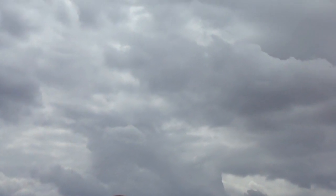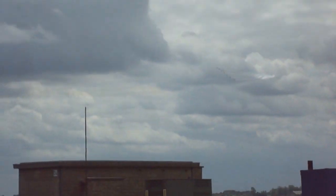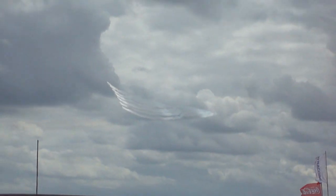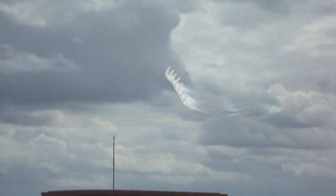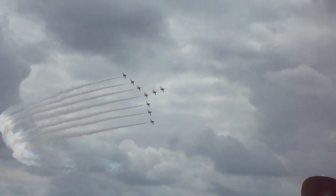Now sitting just to the right of the neck of our Swan, at the back there, is Red 2, Flight Lieutenant Chris Linden-Smith. We know him on the team as Smythe, and he's the first of the 3 new pilots on the team this year. At the moment though, he's making a nice job of Swan formation.